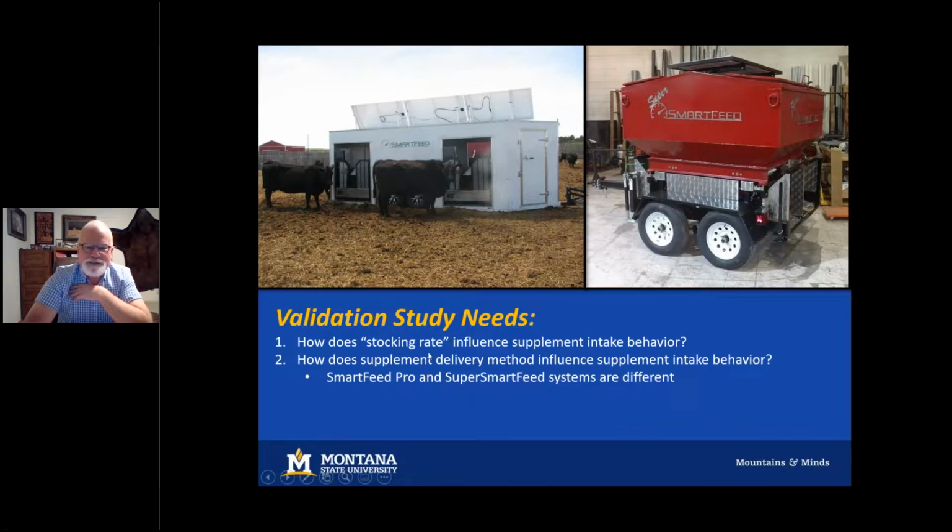I also think we need some studies that really compare supplement intake behavior with the SmartFeed Pro, which would be this picture, versus the Super Smart. These are two different supplement delivery approaches. Here, the supplement's in the feeder, the cows stick their head in the feeder and the supplement's there, and it just records entry of the cow versus exit. Here, the cow goes in, it reads a sensor, reads the ID of the cow, and then it augers the appropriate amount of supplement out to that cow. Those are two very different supplement delivery methods, and at some point I'd like to see someone look at these two different approaches and what's the difference in terms of supplement or nutrient delivery.